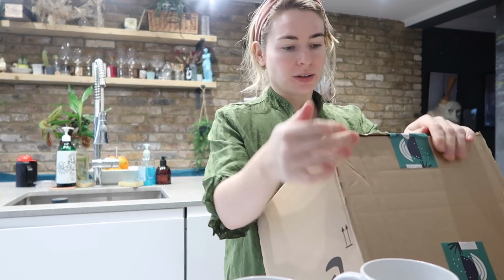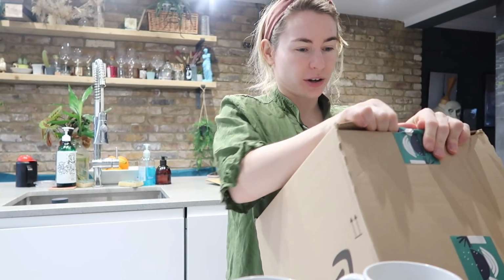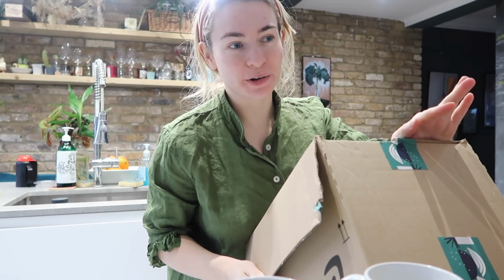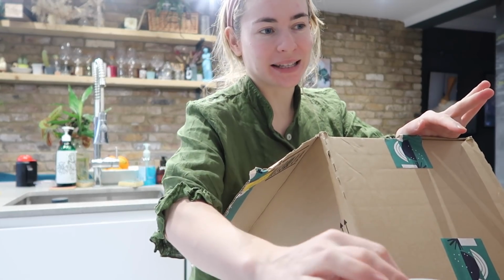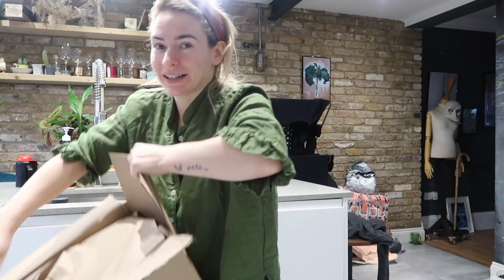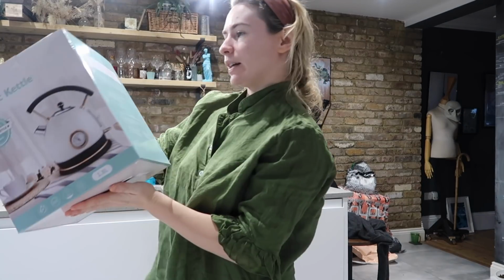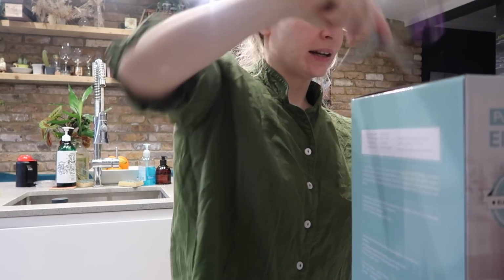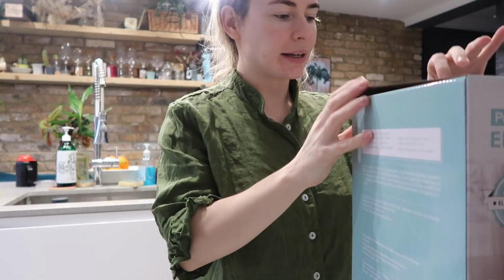This package has been great timing because earlier this week our kettle died, like halfway through trying to boil it to make a cup of tea. It just clonked out, so I bought a new one. I'm really excited about it. Oh no, I hope this is the right colour. Yeah, I found this on Amazon. It's like a kind of steampunk looking kettle.